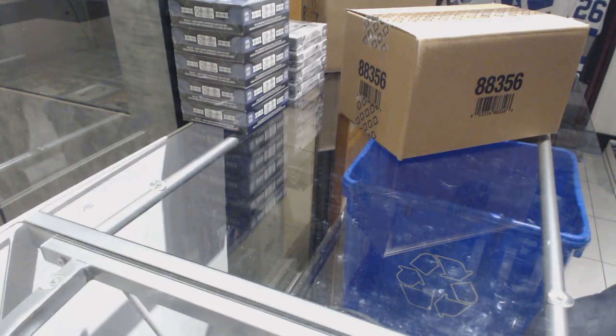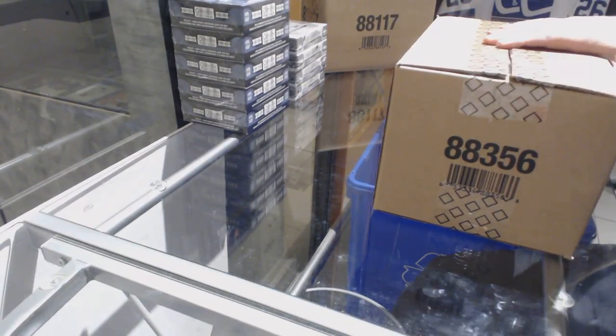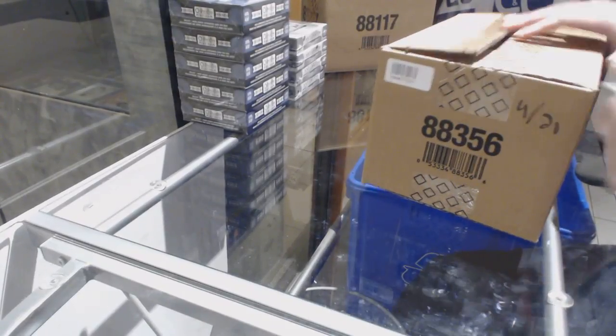CNC group break 8180. We've got the 2017-18 Upper Deck SP Game Used 20 box masterpiece break. Best of luck to everybody involved. Let's crush it.